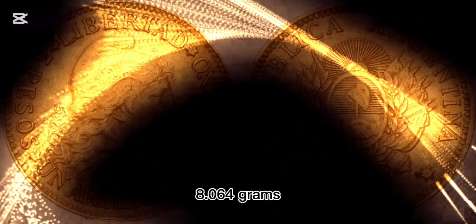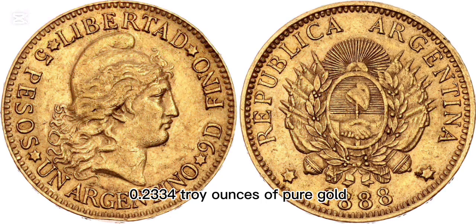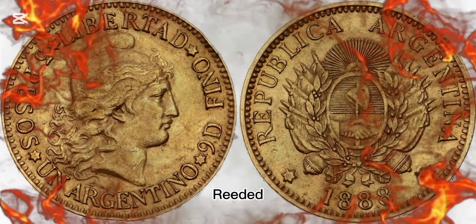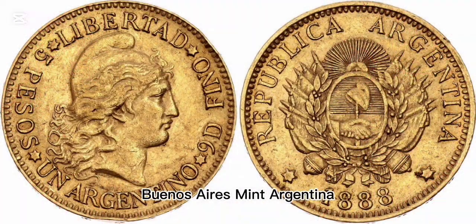Weight: 8.064 grams. Actual gold weight: 0.2334 troy ounces of pure gold. Diameter: 22 millimeters. Edge: reeded. Mint: Buenos Aires Mint, Argentina.